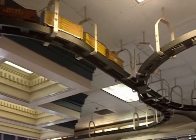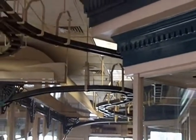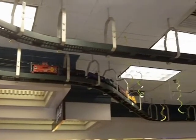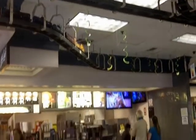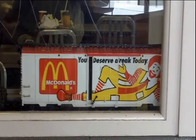But then, look up. After you tire of seeing the little trains, up on the ceiling is a very, very expensive engineering marvel. There are G-grade tracks everywhere. By the way, G-grade is twice the size of HO. They go from one side of the restaurant to the other, cross each other, and intertwine. Some of the trains are stopped, some of them are moving. There's a great variety of model railroading here. And it's not at a hobby store. It's at a McDonald's. And there's even a boxcar to remind us who started all this.